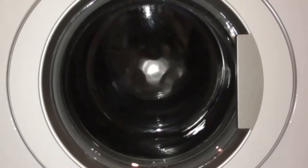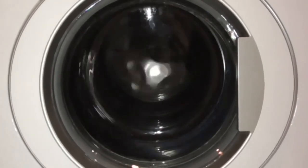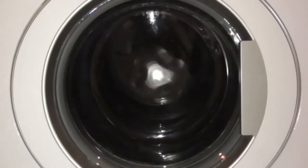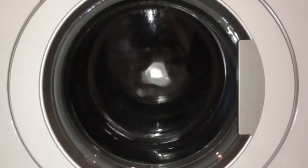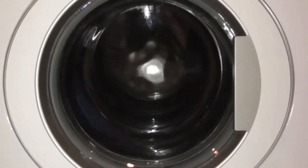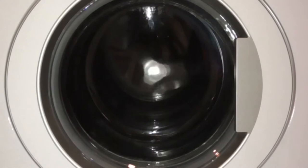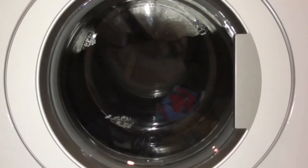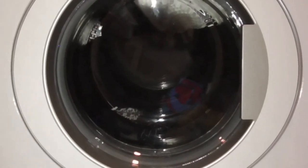There we are, back to dish view. Well, it's gone to first rinse now, believe it or not.